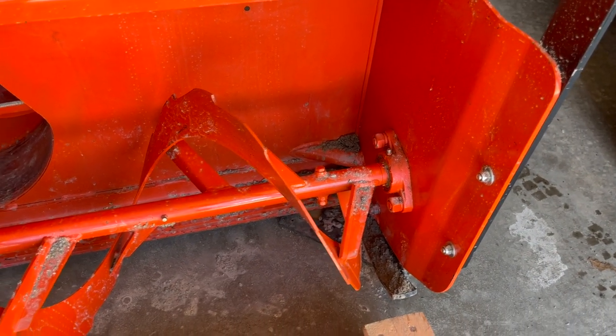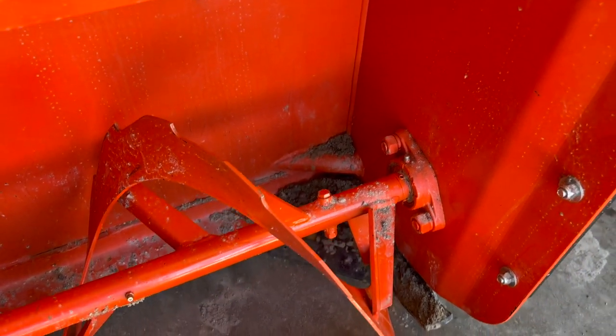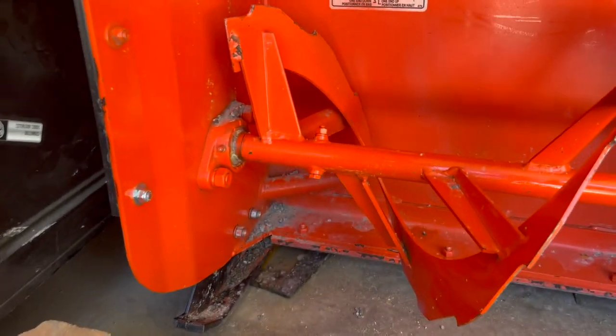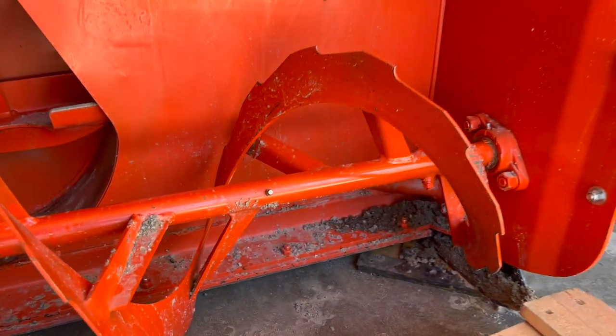Look at all the junk that got accumulated because of the ground being thawed when I did the snowblower. A lot of little crush down. We'll have to clean that up.